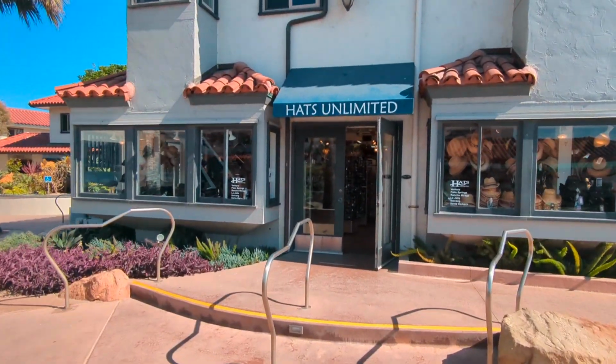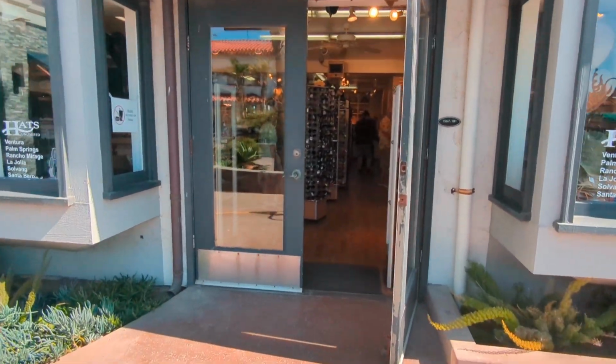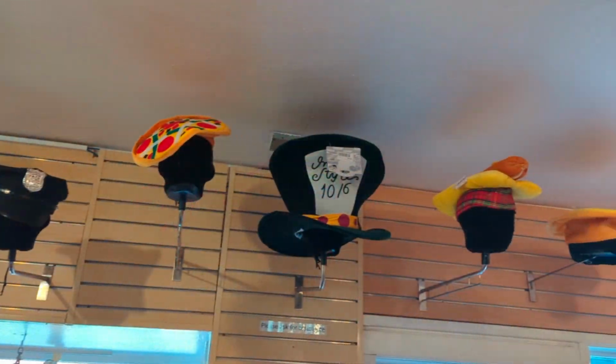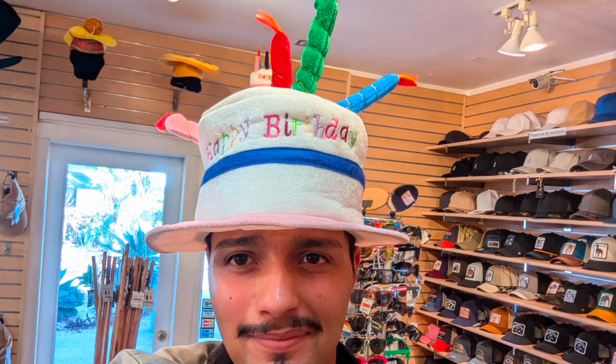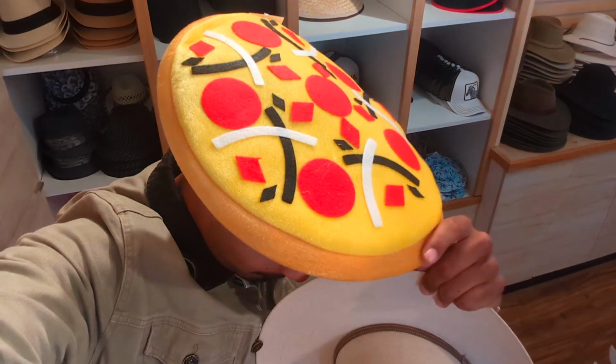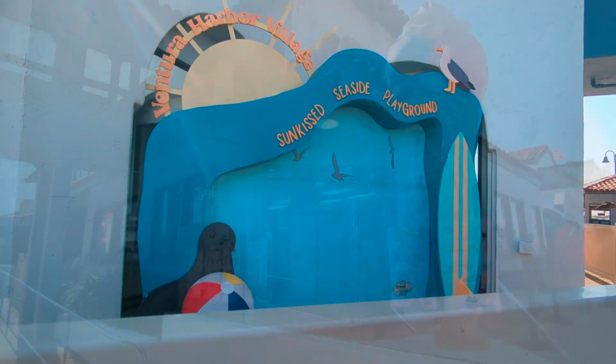And this is my favorite store, Hats Unlimited. This is a really fun store to go to with friends, or if you have a lot of time on your hands. They had so many different kinds of hats, I couldn't resist but to try them on. I told you they had a lot of hats. Could you blame me? But this is actually a really cool place to take a picture as well.